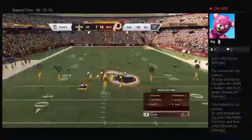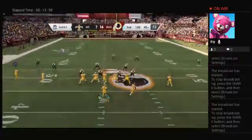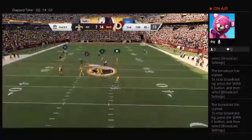Mike's 47. And let's pin the mirrors back and go full strip. 47's the Mike. To throw again on second down.